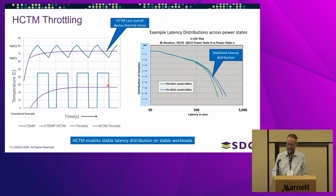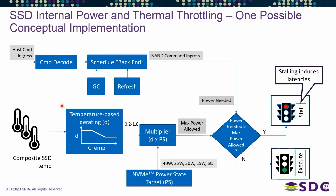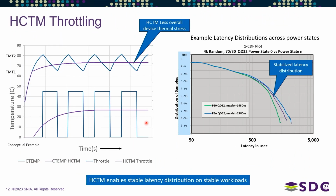Another option here. Actually, I'm going to back up for just a second. On this picture, you'll see that I proposed using TMT1 and TMT2 to generate this derating curve. Based on the composite temperature, we generate some progressive derating, and that becomes a multiplier. Well, what happens if I run this progressive workload here?